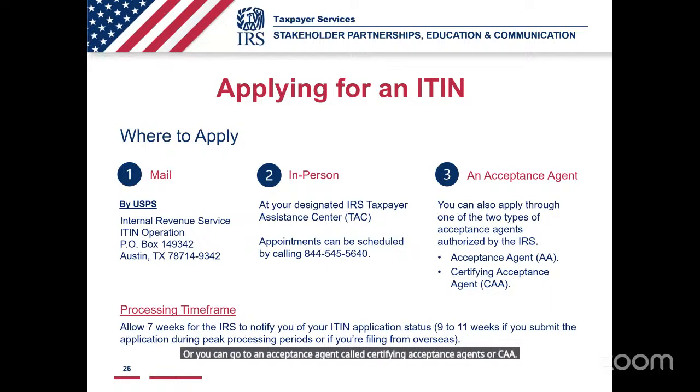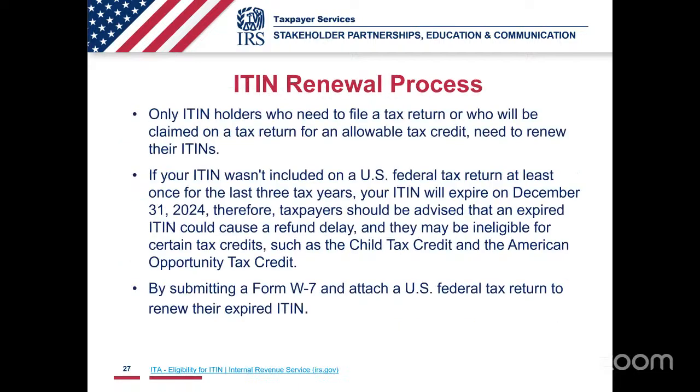The processing time frame allows 7 weeks for the IRS to notify you of your ITIN application status, and 9 to 11 weeks if you submit the application during peak processing periods or if you're filing from overseas. I would really stick to that timeline. If at 11 weeks and 1 day you don't have it, I would call the number and find out what's going on. In any case, you will receive a letter with a case number and so forth.